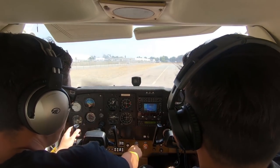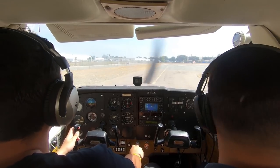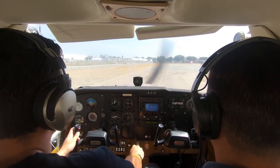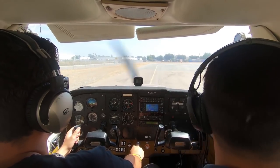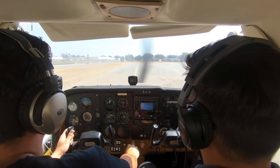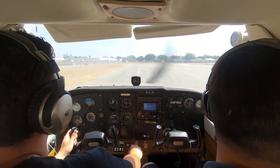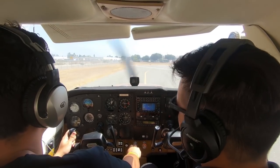Alright, make sure it's in. Go all the way to the end of the runway, utilizing everything we've got. Then we're going to come to a complete stop first. Hold the brakes, full power, and we're just going to hold that brake until you hear the engine peak, and then you release your brakes. We're at 10 degrees of flaps.